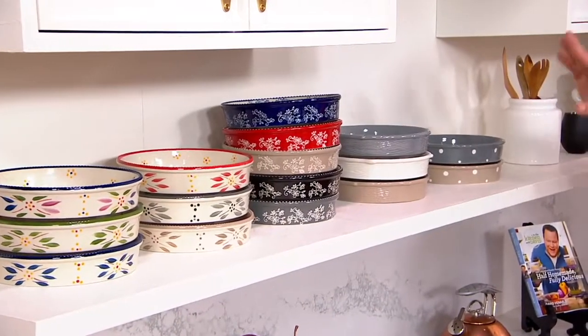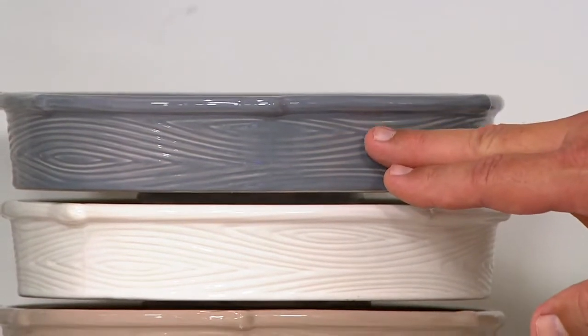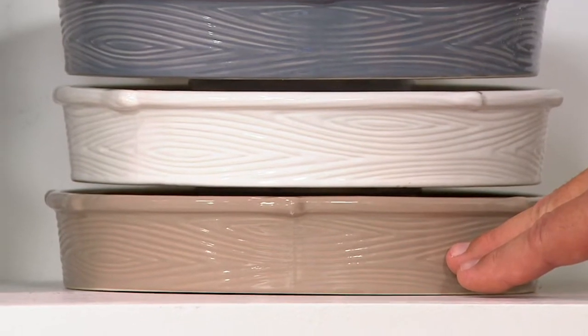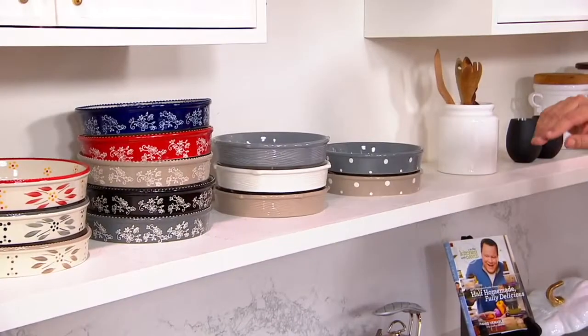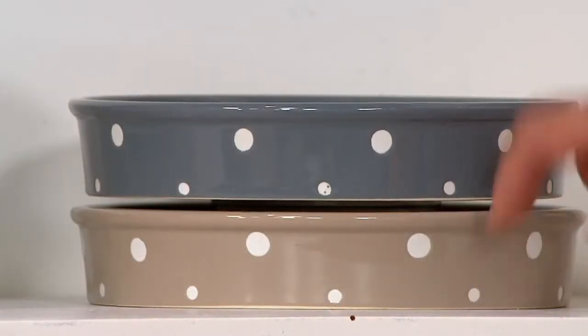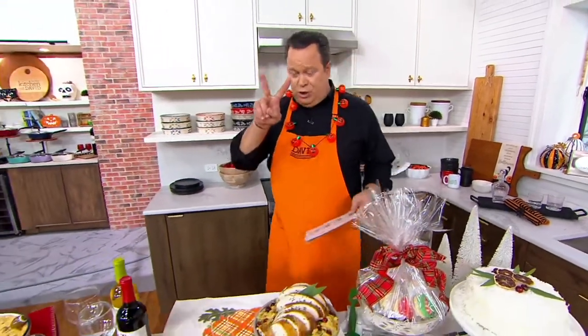Now in our woodland, don't ever wait on woodland. Here's gray, $300. Here's the white, $150 left in the white, and taupe, $200. Those are going to fly out of here. And then finally the polka dot. We have gray, $500, and the taupe, $300. Whatever color and pattern you choose, you will get two of these.